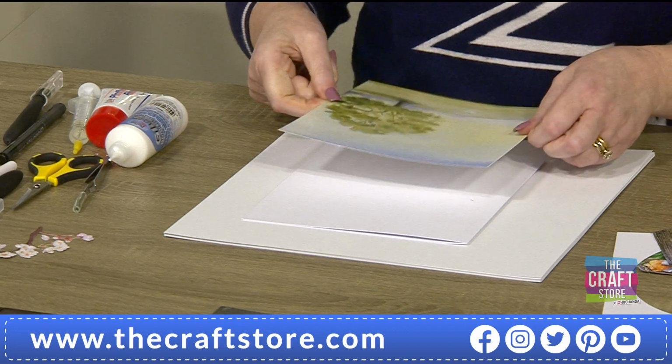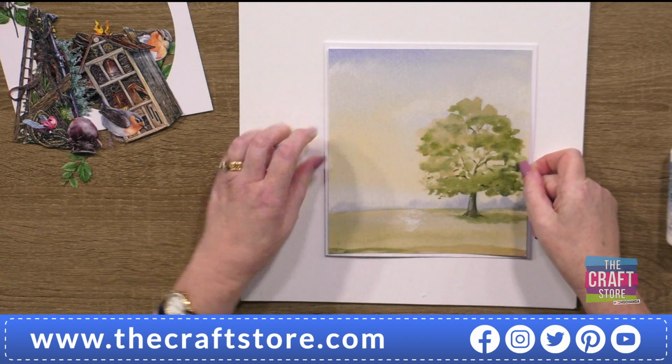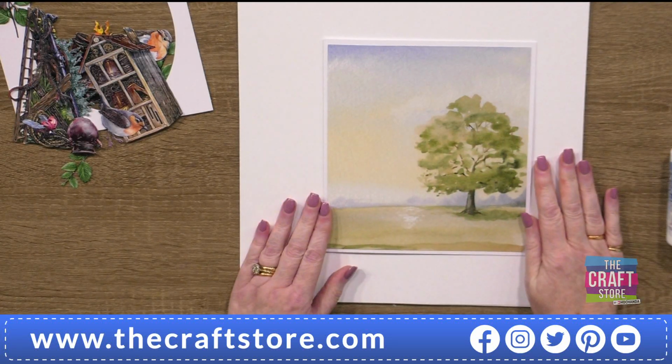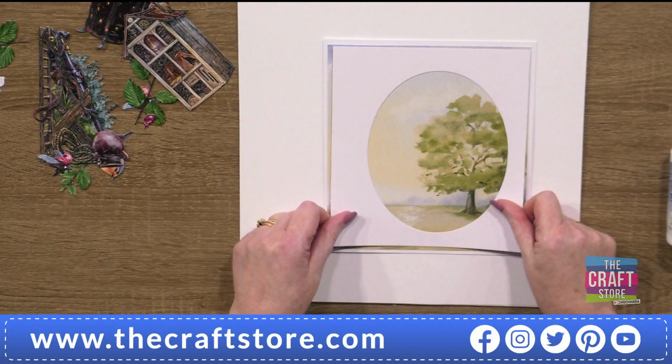So a little bit of glue on here, and I'm just going to position this into the centre. Beautiful tree. Like so. It's lovely, isn't it? So if you're not somebody that can paint, and I absolutely can't, I haven't got that talent, I didn't inherit that gene, but you've got the artwork that now you can use.